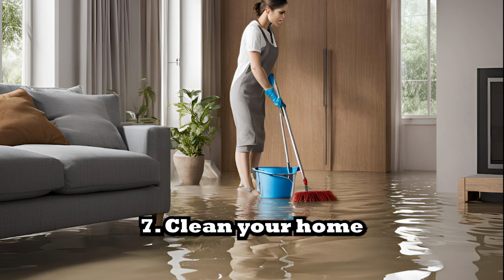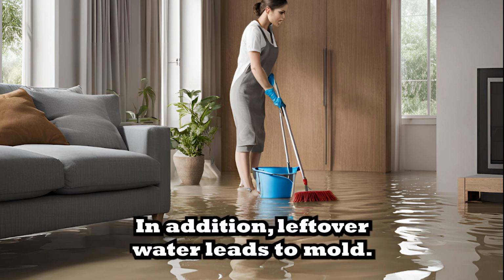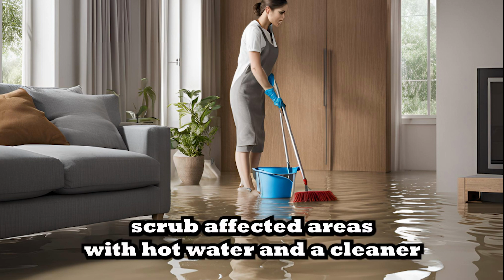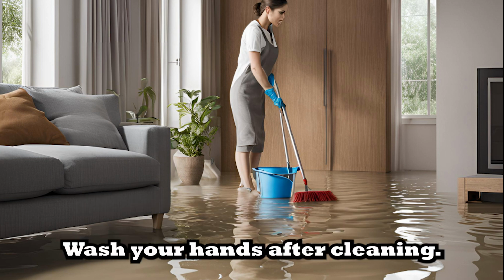7. Clean your home. Mud and water that washed into your home can contain sewage and dangerous chemicals. In addition, leftover water leads to mold. Open up all the doors and windows. Scrub affected areas with hot water and a cleaner like a heavy-duty laundry or dish detergent. Follow up by disinfecting with a 10% bleach and water solution. Wash your hands after cleaning.